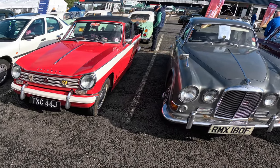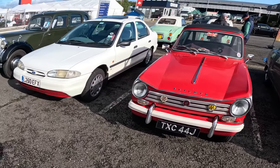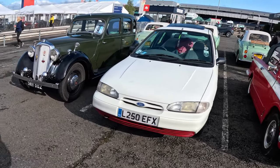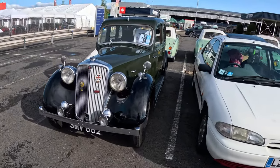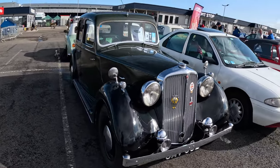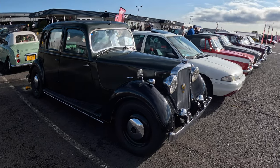Celebrity admin Mike Peake's 1360 Triumph Herald, Purple Poppy. One up on Mondeo. And last but definitely not least is Alan Crown's stunning Rover 16 Six Light Special Saloon. He's owned this vehicle since 1969, which has some provenance, and we're very glad he brought it along.